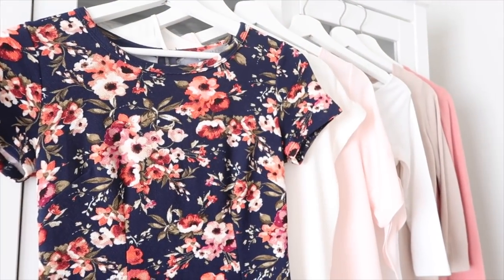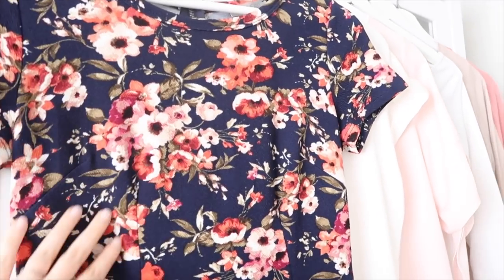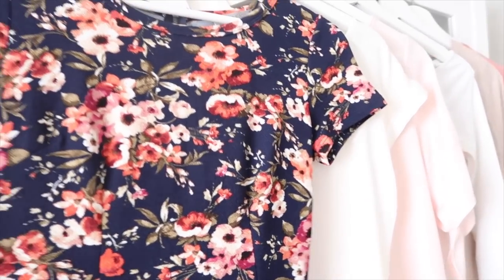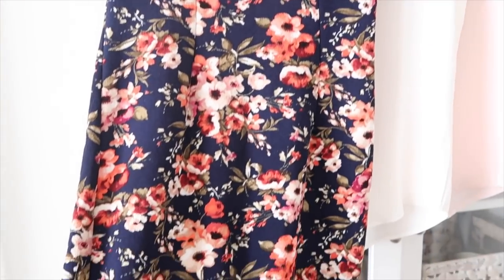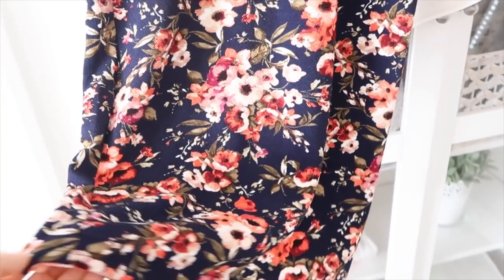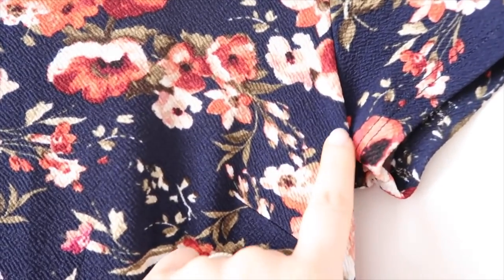Here are the pieces that I'm going to be going with this week. This is a floral print. I got this dress from Down East and it's just really pretty. It's a pencil or a sheath dress, and the length of it is great. But more importantly, what I wanted to talk about were the colors within it.